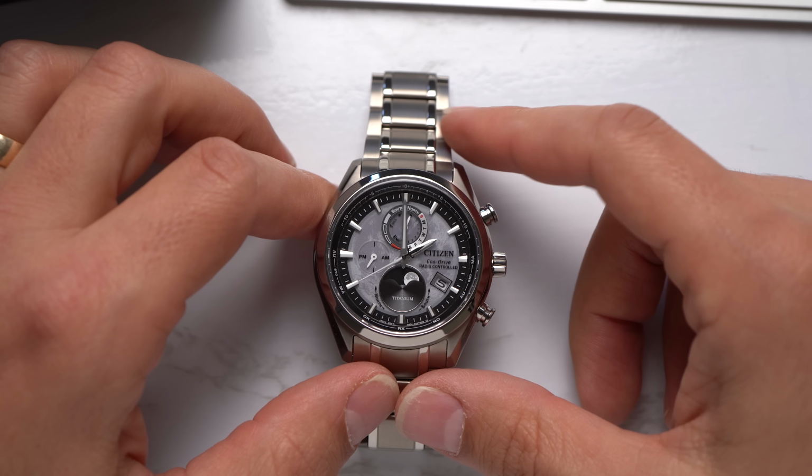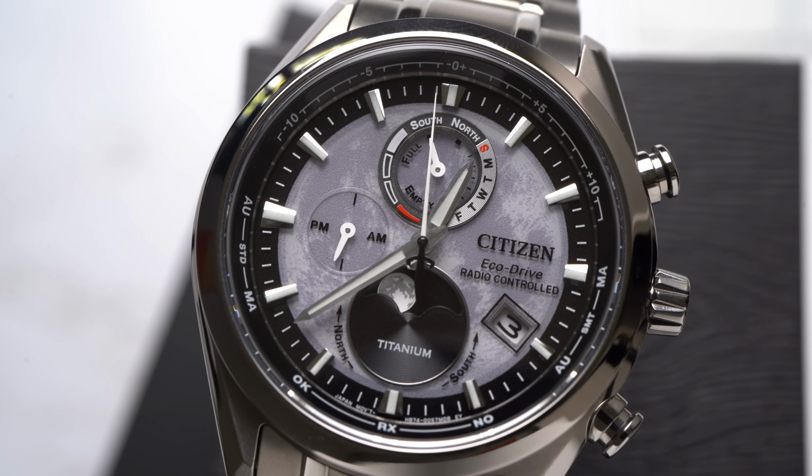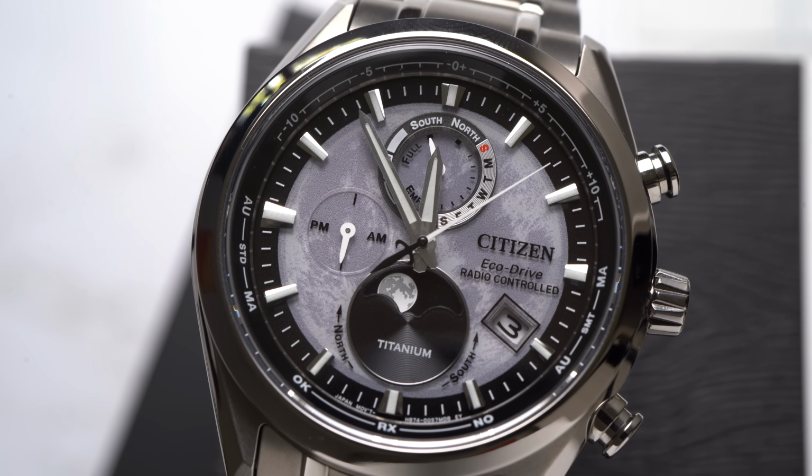Setting the time zone correctly will also tell the watch when it should look for that atomic signal in the middle of the night. You can also set which latitudinal hemisphere you're in, north or south. That will set the moon phase correctly. And again, all of this is powered with light. There is no battery to replace, and the watch seems to be very efficient.